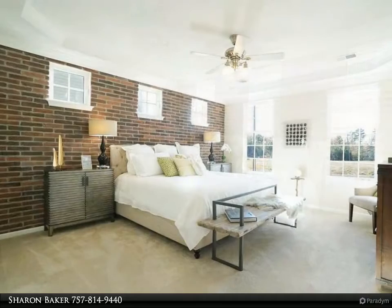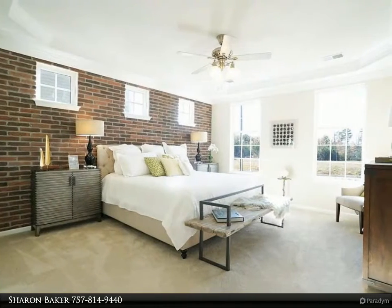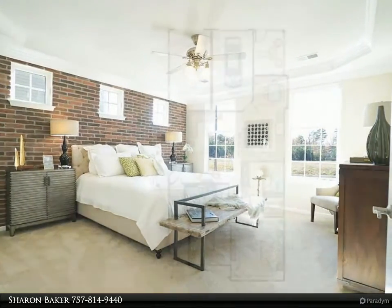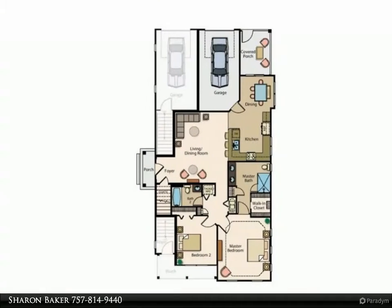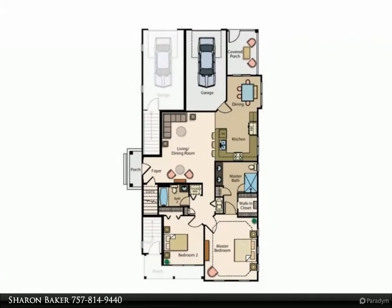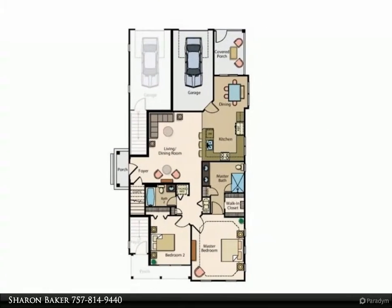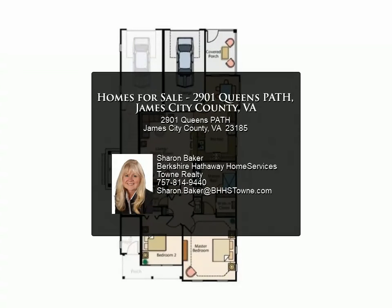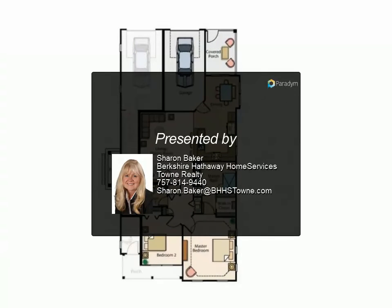Amenities include a lovely clubhouse with kitchen, Wi-Fi, cozy seating, meeting room, outdoor pool, dog park, bike repair station, no smoking or vaping. Great location. Minutes to I-99, Route 5, shopping centers, restaurants, the College of William and Mary, Colonial Williamsburg and more.